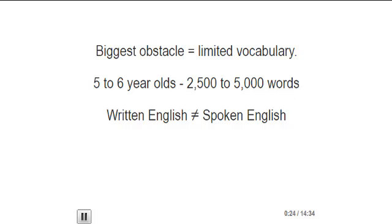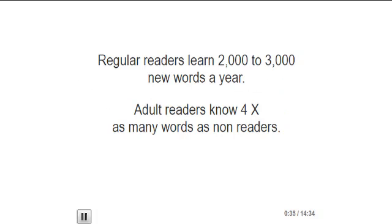5 to 6 year olds know 2,500 to 5,000 words, depending on their reading skills and habits. Written English and spoken English have many differences. Students who are regular readers typically learn 2,000 to 3,000 new words a year. Adults who regularly read know about 4 times as many words as those who rarely or never read.